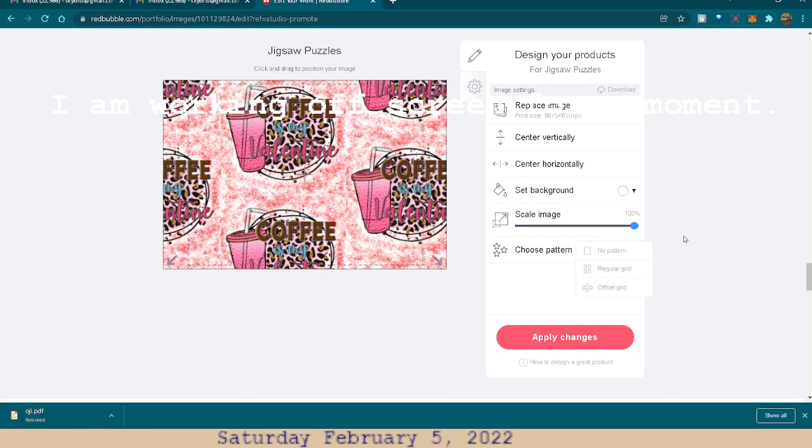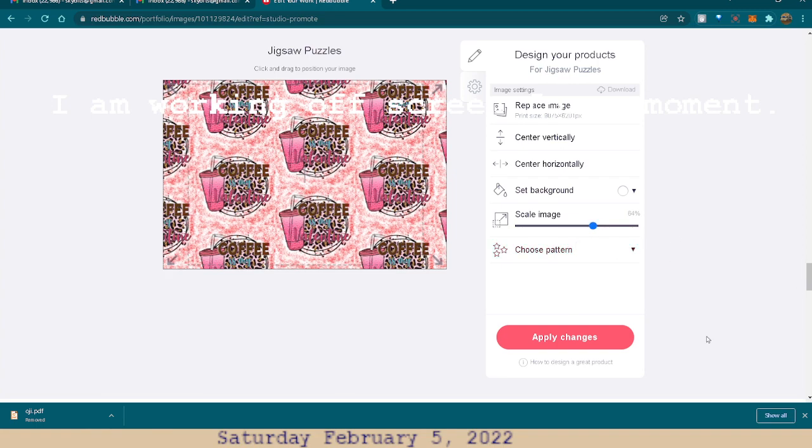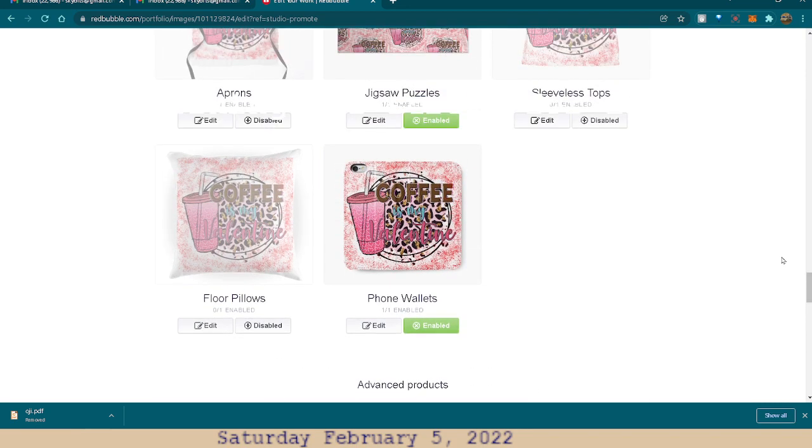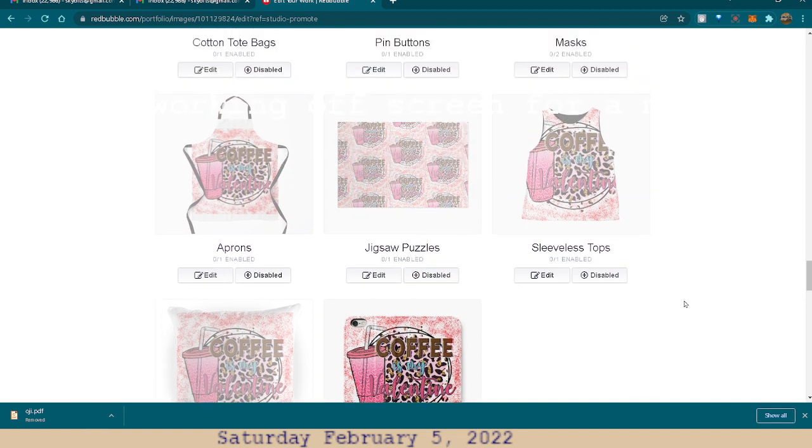Ooh. That's 100%. Yeah, I don't know. Nah, I don't think I want it. But I can apply changes and take a look at it and say, do I want that to be a puzzle? No, I changed my mind. So I disabled it. Right?